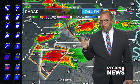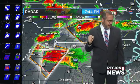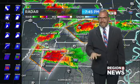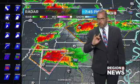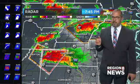We have storm spotters on it. And I'm confident that if it does start doing anything at all, we're going to quickly get word about it. We have storm spotters circling that entire thing right now, watching it. So if anything changes on it.